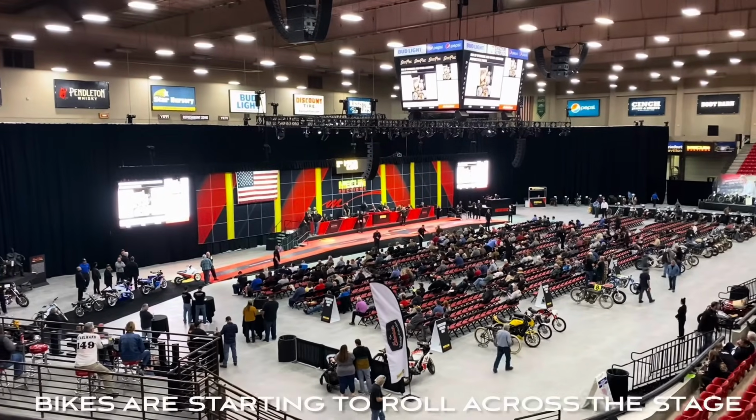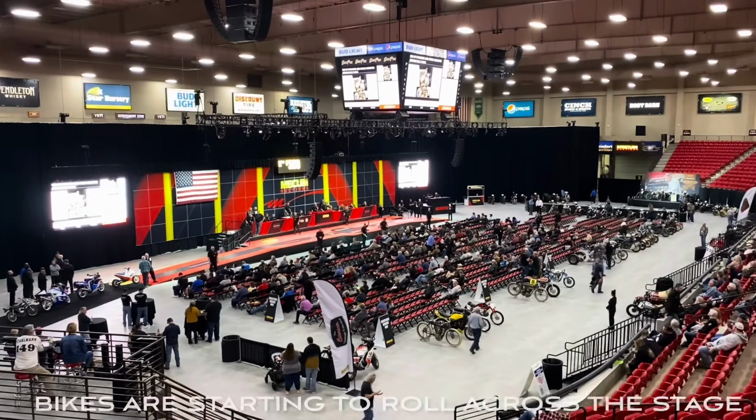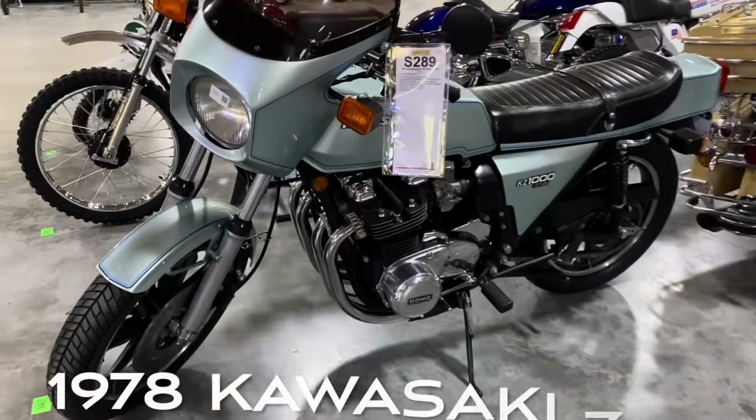Auction just getting started here on day 1 of 5. And guys, on day 1, a lot of parts bikes roll across the block, and then it ends with the coup de grace, some of the most expensive bikes here. That'll be at the end of the auction. Let's just take a quick look around and give you a preview.